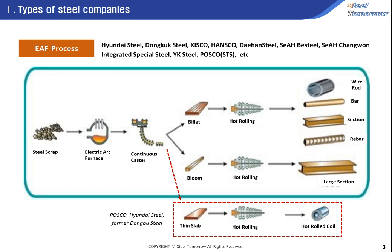The electric arc furnace processes are as follows: steel scrap and, if necessary, the desired alloying elements are inputted into the electric arc furnace to produce molten steel, and blooms or billets are produced through the continuous casting process. These are then hot rolled to produce long products such as bars, wire rods, and rebars. Companies in Korea that produce through these processes include Hyundai Steel, Dongkook Steel, Kisco, CAH Steel, CAH Changwon Specialty Steel, and Daehan Steel. POSCO also utilizes electric arc furnaces in its production of stainless steel products.